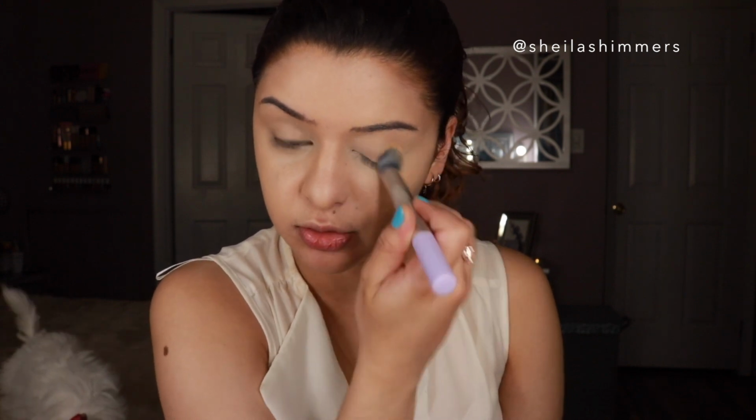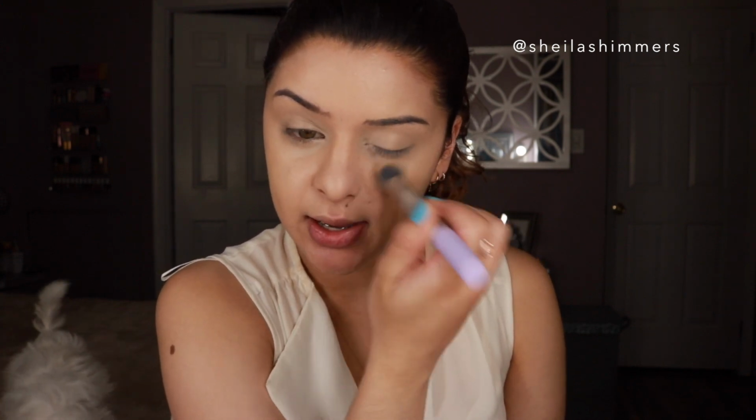As far as coverage, I feel like it did cancel out most of my darkness, but I do feel like I have this gray cast over my skin, so I don't know if I really enjoy that. That's not something that I get with most concealers. I'm going to come a little closer just so you can see. I definitely like this side better.